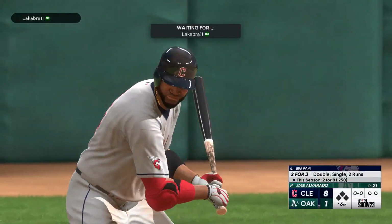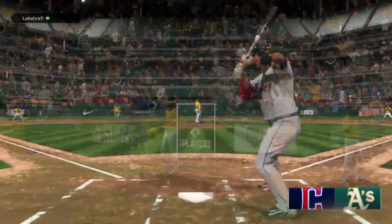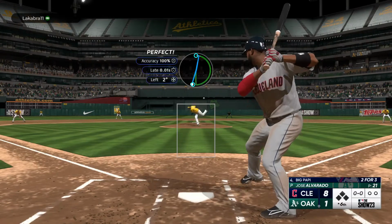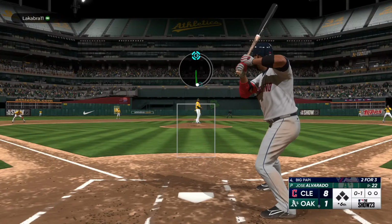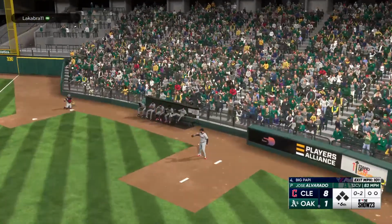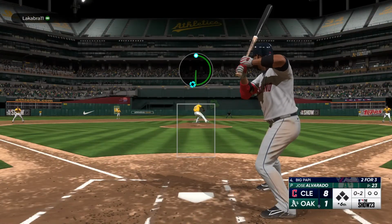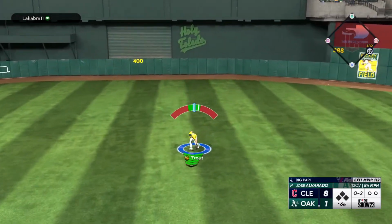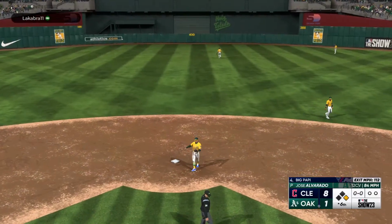Back in Oakland, and now it's going to be David Ortiz. And a pitch. Strike 1. 1 strike. And a foul ball. Swing and a line drive, base hit out of the center field. So a man on base to start the inning.